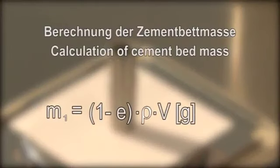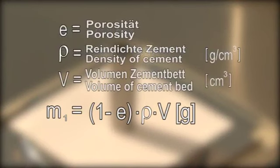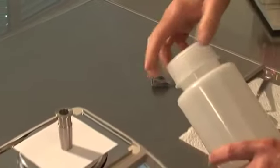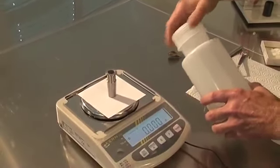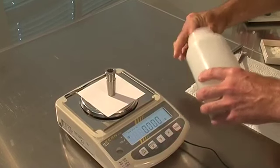The calculation takes place first with an adopted porosity of 0.5, the value of the density, ρ, of the cement, and the volume, V, of the cement bed. If the values are not known, they must be determined beforehand. This is done in the same way as described for determining the apparatus constant.